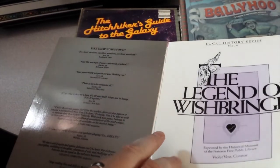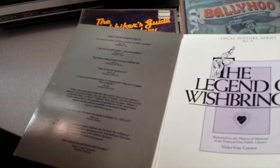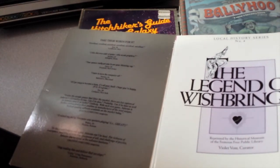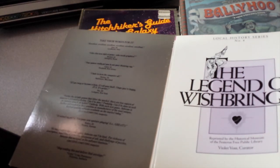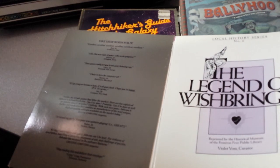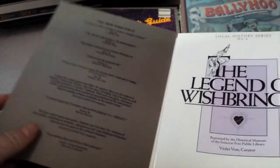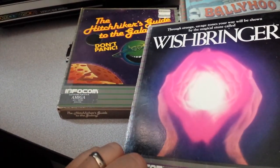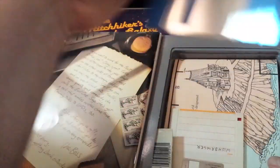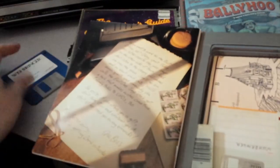One of them that's very high in price is Starcross, which comes in a little plastic UFO holder. And Suspended, which is a great cybercryogenic game that had that creepy robotic mask in the box. Those demand really high prices now. But this is, again, a Wizard fantasy game, Wishbringer. Very good. Again, it comes with the Amiga disc here, like so.